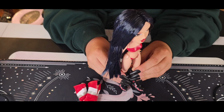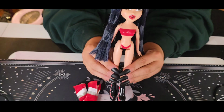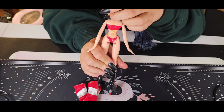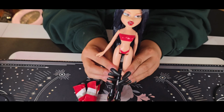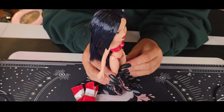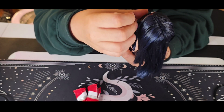I know that she's got a little underwear on, but it's cute. I think it's cute. And then on the back, it's also shaped a particular way as well. It's really cool, actually. For budget dolls, these are really good. They don't come with a second outfit for anything, and the only accessory they have is their glasses, but I didn't put them on, did I? So let me do that now.